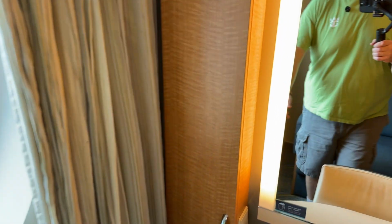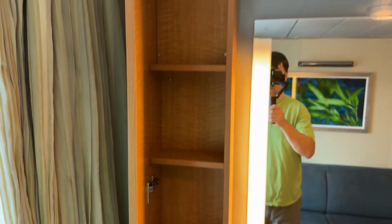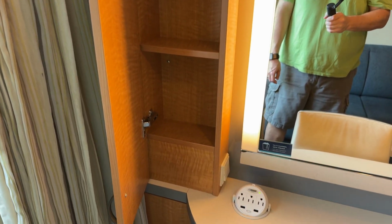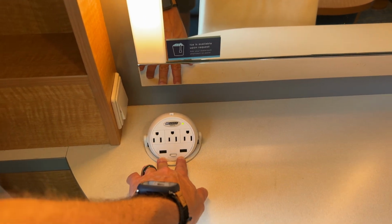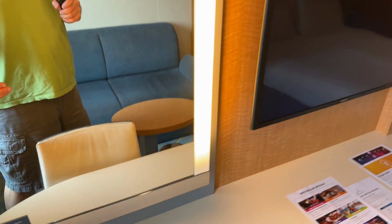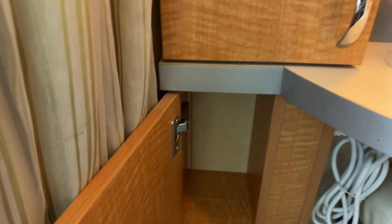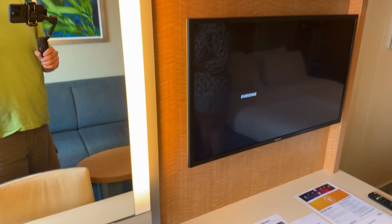You have shelves here next to the vanity. You have 3 power outlets plus 2 USB ports. They're standard USB, probably 2.0 power, so not fast charging. You also have some shelves over here. Whatever you put in there, make sure to make a note because you don't want to forget it.